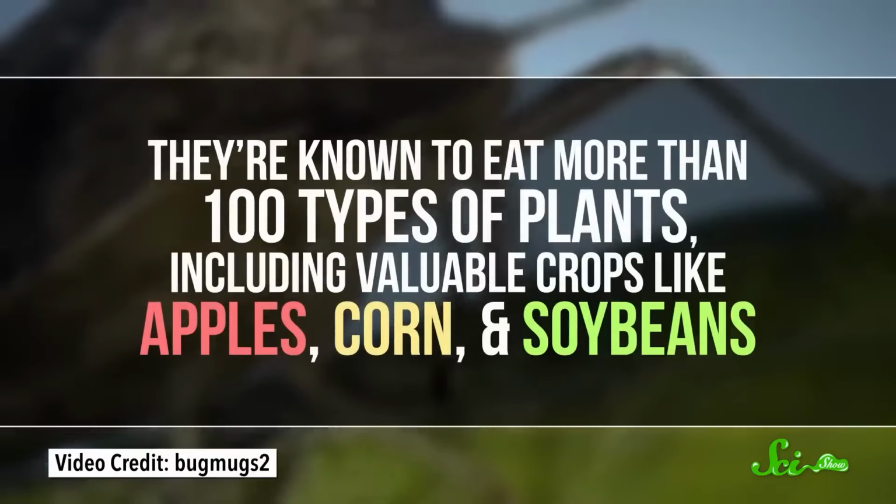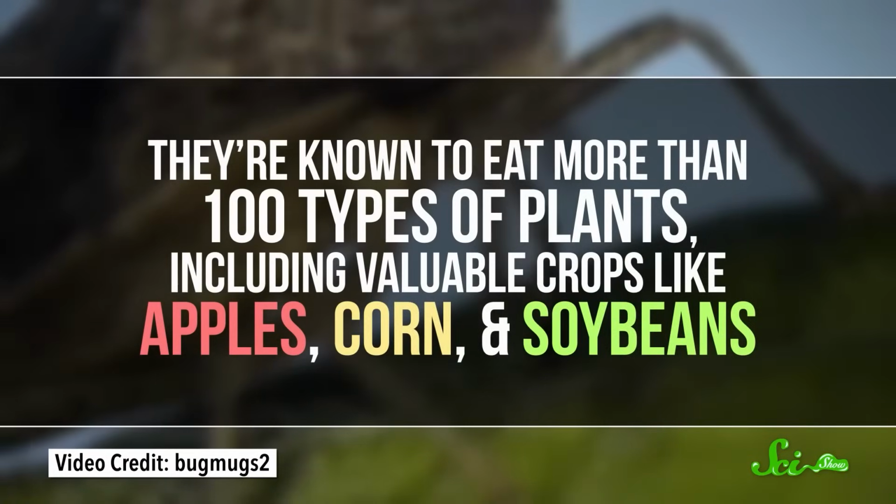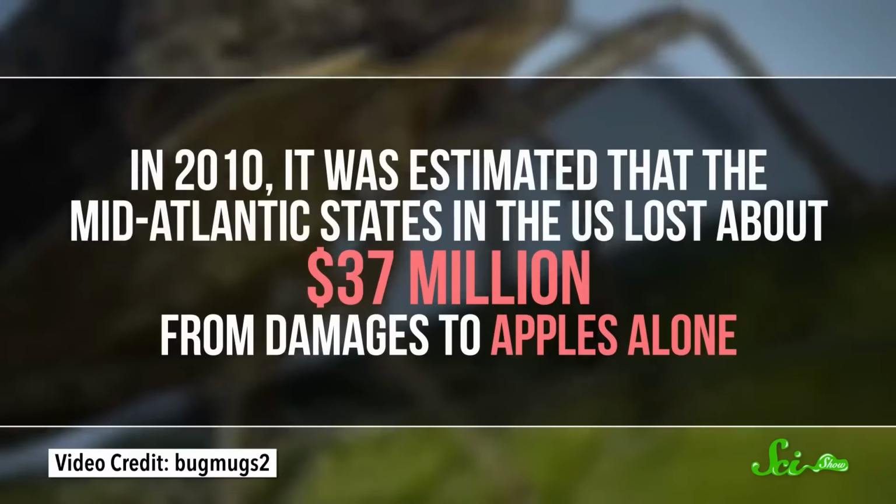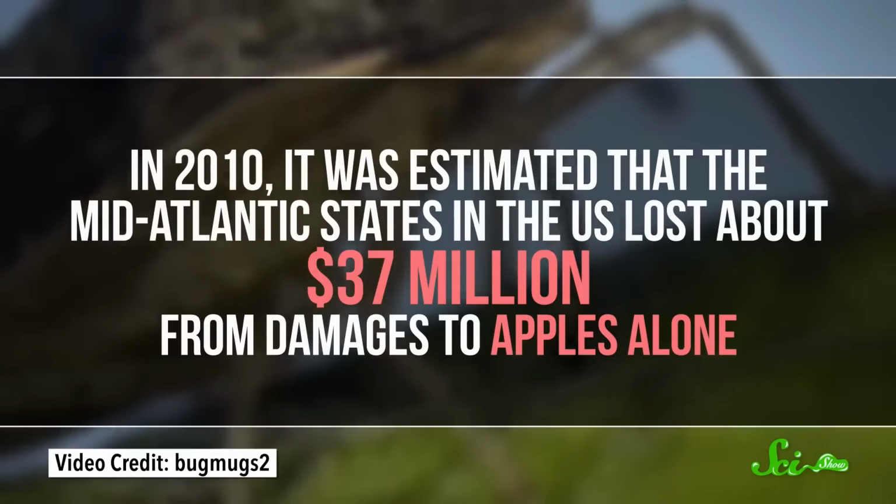They're known to eat more than 100 types of plants, including valuable crops like apples, corn, and soybeans. In 2010, it was estimated that the mid-Atlantic states in the US lost about $37 million from damages to apples alone. So finding ways to control their population is important for agriculture. But they're not just bugging farmers.